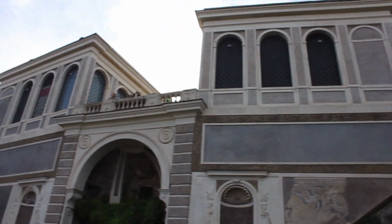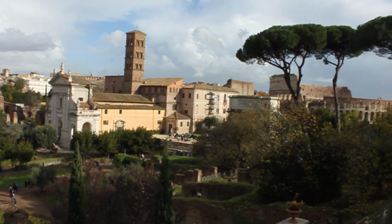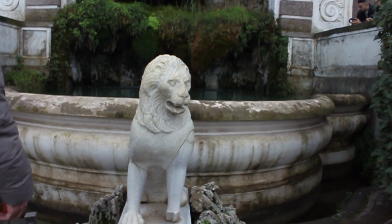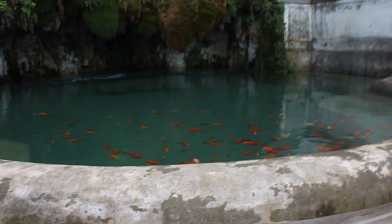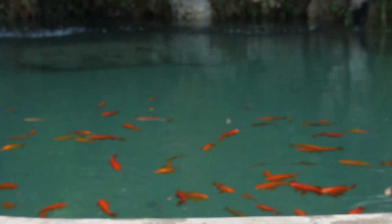So if you're into your religious buildings and historical buildings, and any of those buildings mean anything to you, then you should go and walk around. But if you're also new to Roman history and just fascinated in the culture, please go and walk around as well. It is really fascinating.